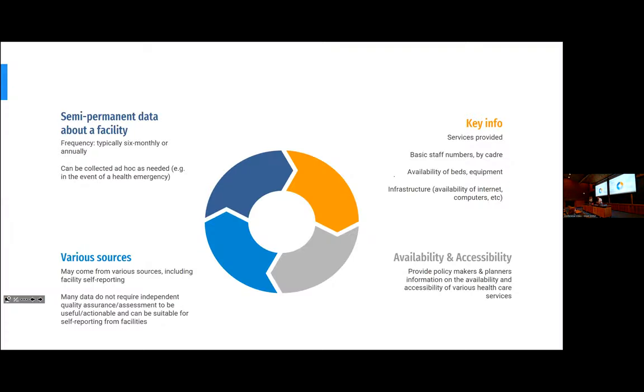Health facility attributes, in practice, are semi-permanent data that are specific to health facilities. For example, key information related to human resources, availability of staff, staff training, provision of different services, and availability of logistics. This information is normally well known at the health facility level, but sometimes it is missing at the highest levels, district and national, to be able to be analyzed. These data are already being collected.